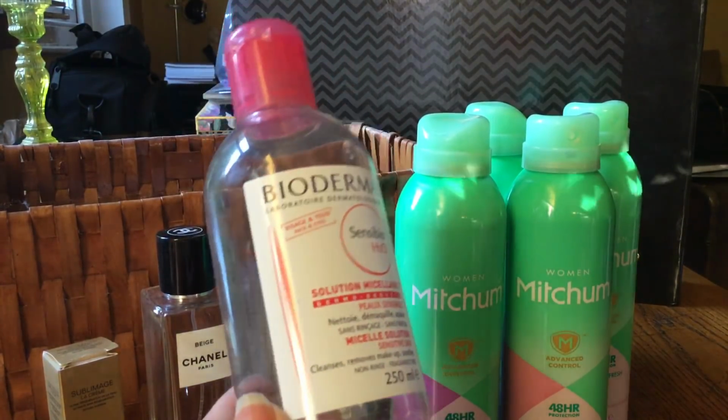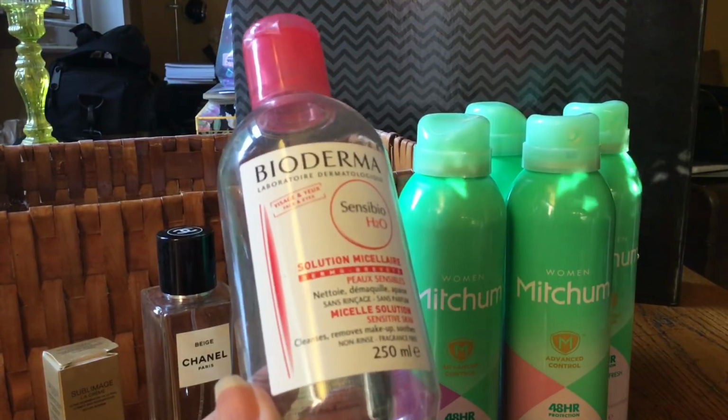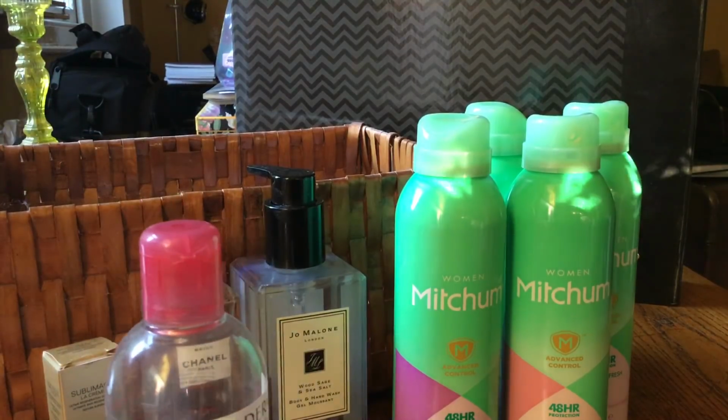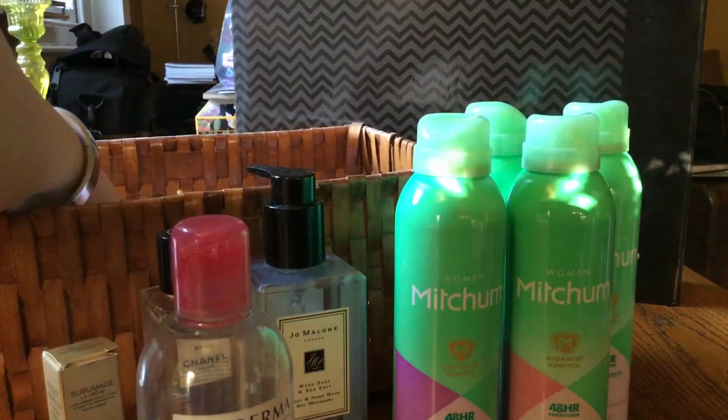When I started using Bioderma, it was really difficult to get it here in the UK. You basically had to always just import it from France, but now it seems to be in every trendy chemist, and I do like it. I use it all the time.